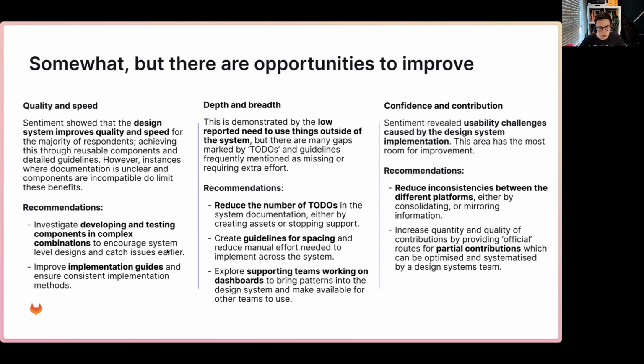For the depth and breadth, we saw a low reported need for use outside of the system, which shows that we've got good depth and breadth, or consumers think so. But there are many gaps, many things marked as to-dos, and many respondents mentioned the guidelines being missing or requiring extra effort. So some recommendations for how we can improve here is reduce the number of to-dos, either by creating assets or removing stuff from the design system. Another one is creating guidelines for spacing and any methods or techniques we can use to reduce the manual effort needed to implement spacing across GitLab, and support the teams who are working on dashboards, help them create their patterns and bring it into the design system and make them available for other teams to use.